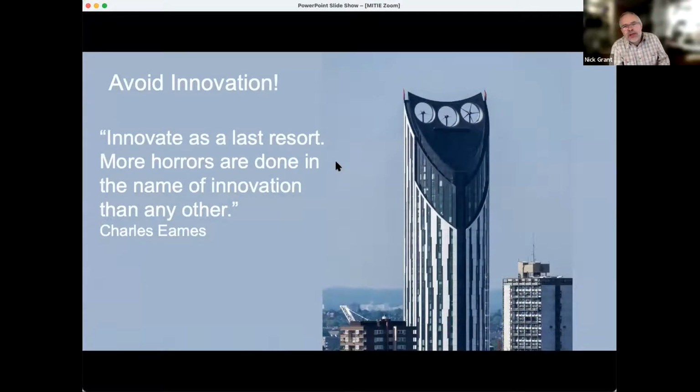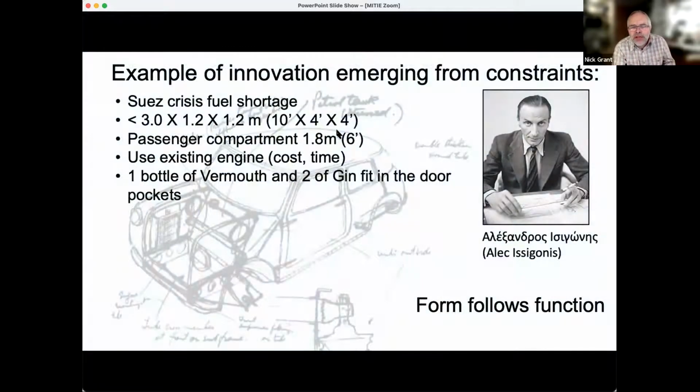And avoid innovation, which is a funny one. If you take my advice on this, you probably won't win any competition, because all competitions want to see innovation. Another Eames quote, though: innovation is the last resort, more horrors are done in the name of innovation than any other. And what we mean by that is innovation for innovation's sake.